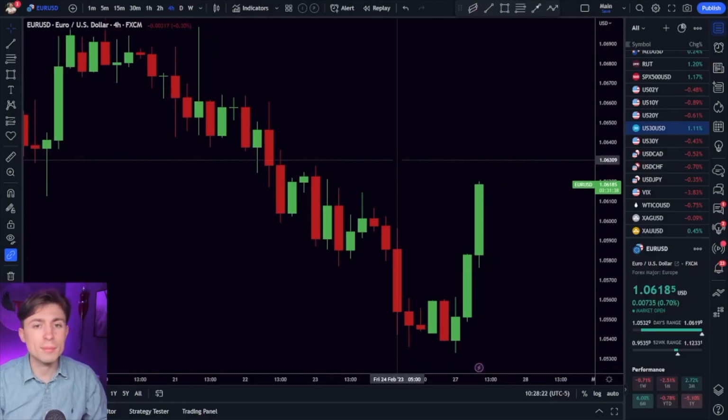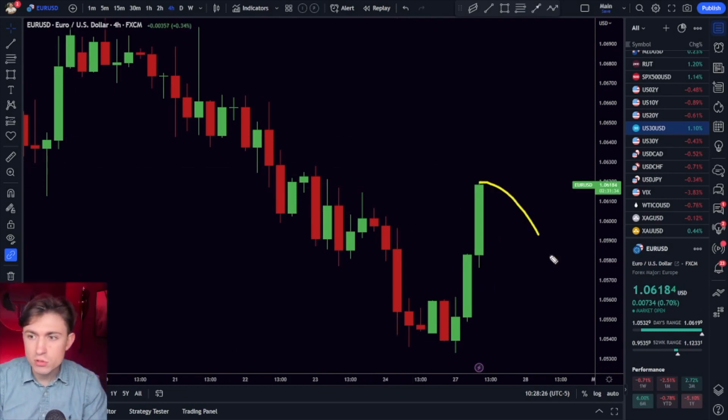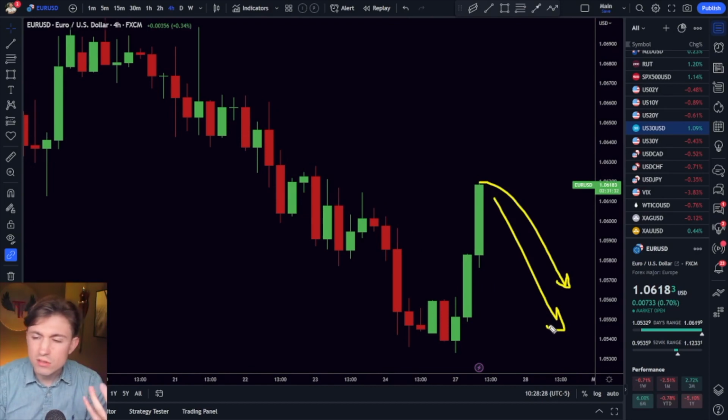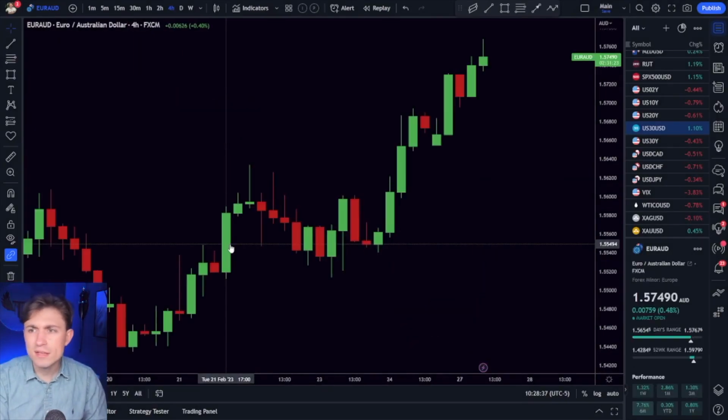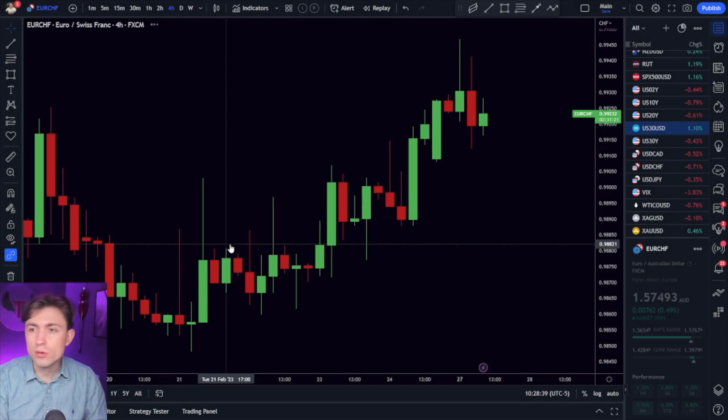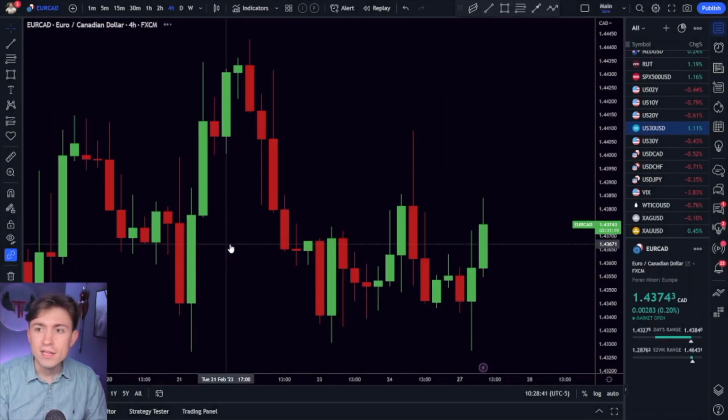Let's talk a little bit about this and whether or not I actually think that this rally will last, or if this is something that I think we should be selling into. Should we consider the downside could continue? I'm going to go into all of that here today, but it's just an impressive thing to look across the board here. Euro Aussie making a screaming move to the upside, Euro CHF, you've got Euro CAD.